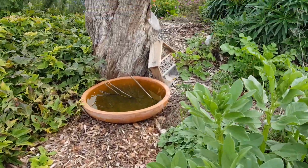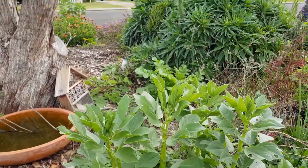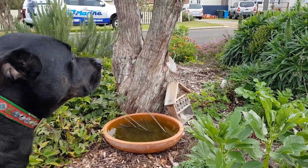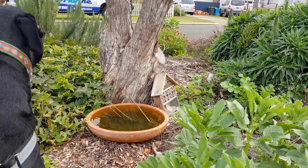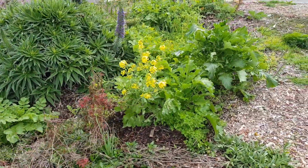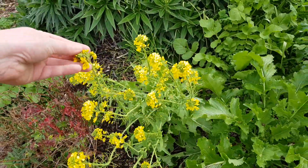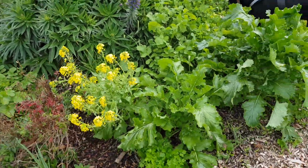Ooh, we've got a happy little bee on the broad beans. Where did he go? So lots of insects here. Little bee hotel that's fallen down and never really amounted to anything. That's just a Bunnings bought bee hotel. Self-seeded daikon radish actually. So that there is a self-seeded daikon radish, which is the large Japanese variety, really long white Japanese radish.